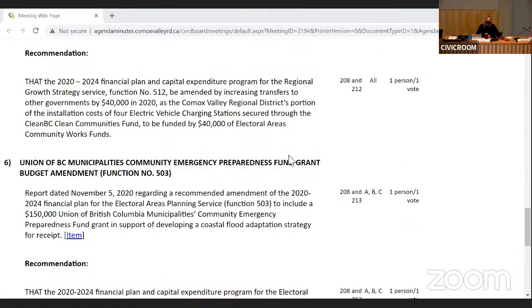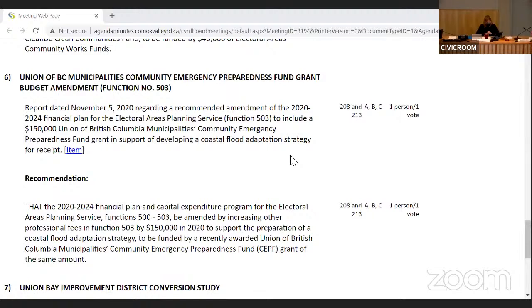We're on to item six, which is the Union of BC Municipalities Community Energy Preparedness Fund Grant Budget Amendment. Through the chair to the directors, thank you very much. You might be wondering why this recommendation to amend the Rural Planning Service budget is in front of you tonight. Although it is a vote of the rural directors when the item hits the board table, it does have some regional implications that we thought we might make you aware of, particularly relative to some work that the City of Courtney has underway and planned.